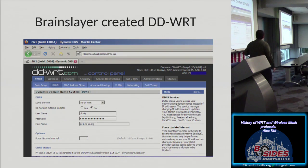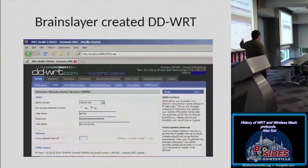DD-WRT, or Brainslayer, was one of the people that started DD-WRT for the sole reason that he was pissed off at Sevstov, and then created his own distro, took his own source code, and started developing on top of that. That's why Talisman looks a lot like DD-WRT, because they actually use the same exact interface.